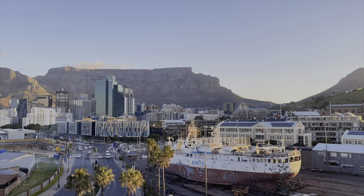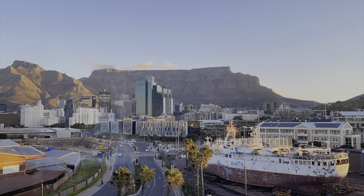So we're quickly back at the hotel for our final activity for the day. We're going to take a sunset cruise from the V&A Waterfront. We're very excited. I'm sure it's going to be beautiful, so hopefully the clouds don't roll up too quickly on us, so we can see a nice backdrop of the sunset.